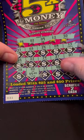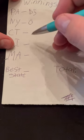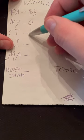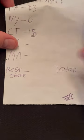But you know what? This one was our top win so far. So far, Connecticut is in the lead with 15. Oh, no. Is my pen dying? All right. 15. It's a little sloppy, but it is what it is.